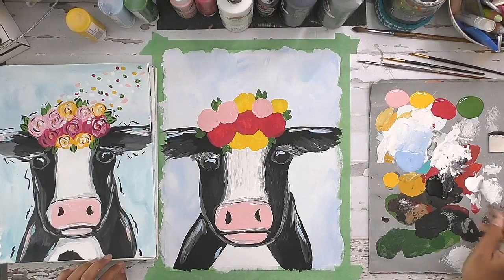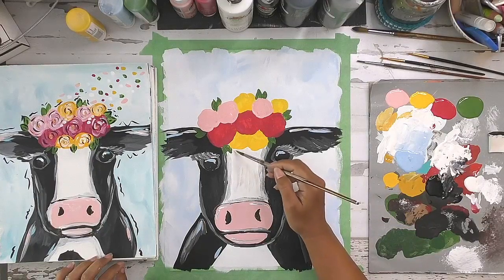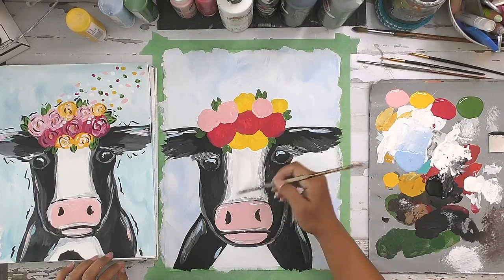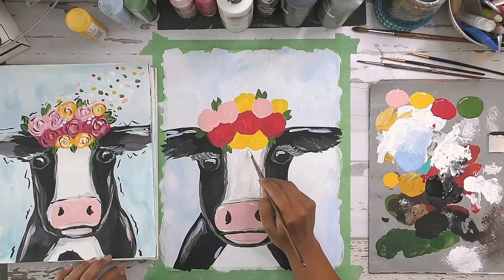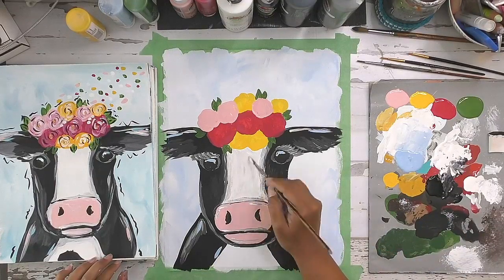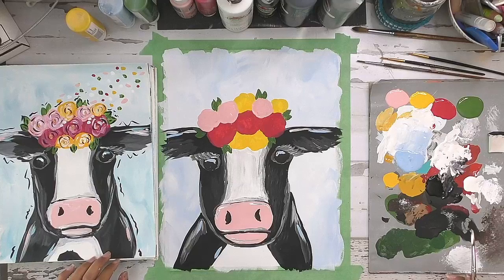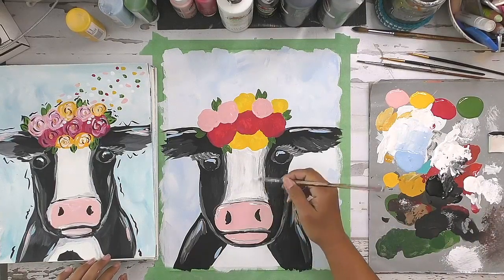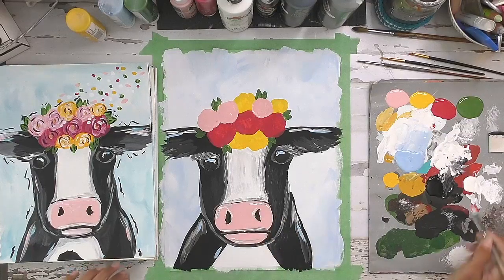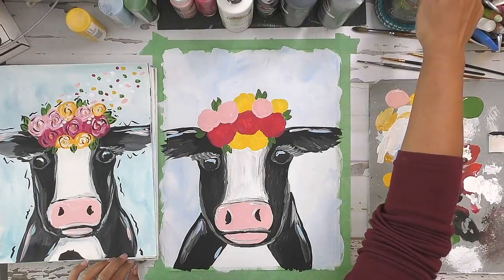Black sure goes a long way, guys. Always use it in small quantities. So I've got pure white now, and I'm just bringing that right onto that gray that I put in there, kind of helping to blend it back a little bit so it's not too strong. But I didn't want to have just pure white down the center there. There we go. That is looking better. All right. Let's move on to the flowers.